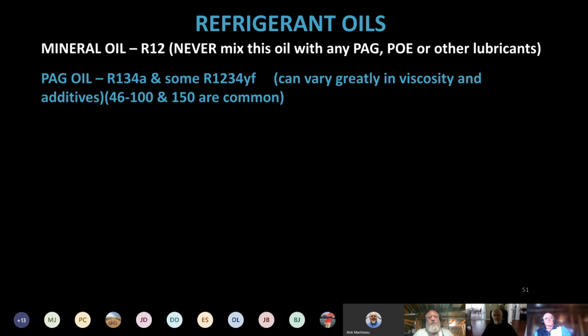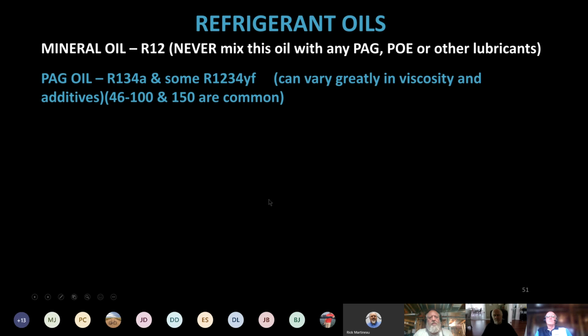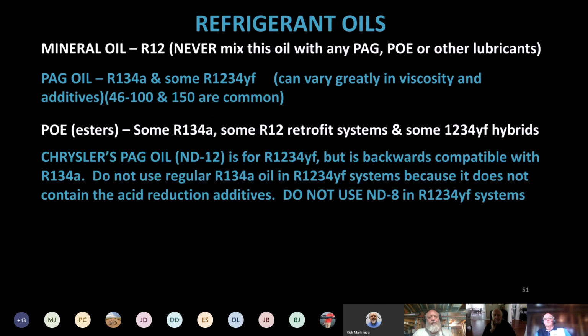PEG oil. Most R134A systems and some 1234 systems use PEG. It can vary greatly in viscosity. You want to make sure that you follow OEM recommendations on the type of PEG oil that you have, and especially the viscosity. There is no universal oil. POE or ester oil is used in some 134A systems, some R12 retrofit kits, and some 1234yf hybrids. Chrysler has a PEG oil, ND12, that's for 1234. It's backwards compatible to 134A, but you can't go the other way.